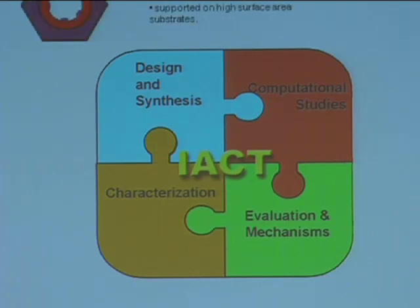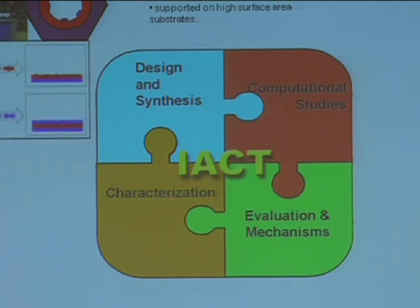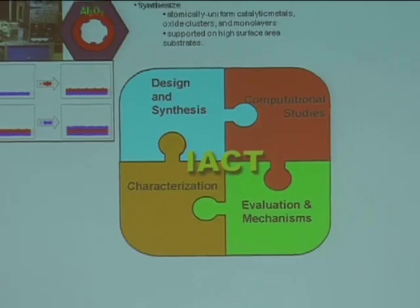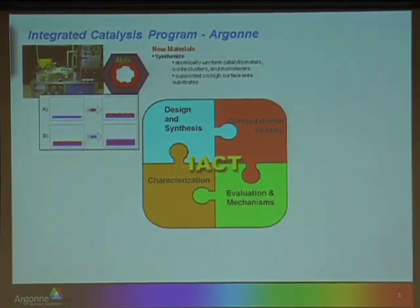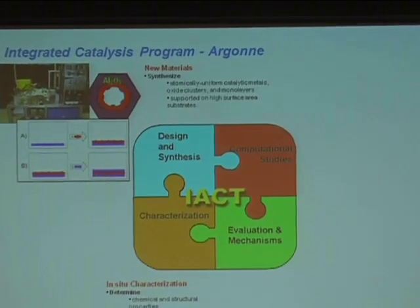The first thing that we, of course, need is new materials, and we're working extensively with people like Jeff Elam in the Energy Systems Division. Specifically, we're interested in making atomically uniform catalysts. Okay, not anatomically. And these are on high surface area materials. As Peter alluded to, we need to make lots of new materials so we can actually start to look at these.